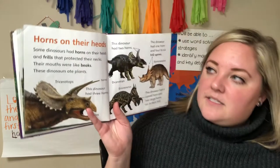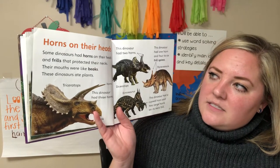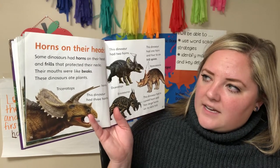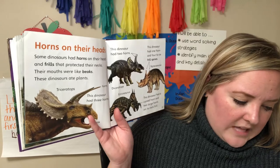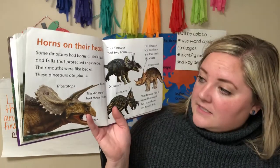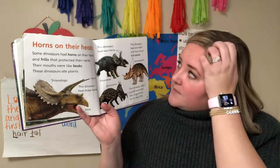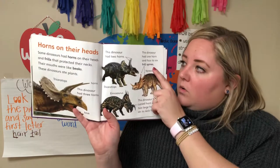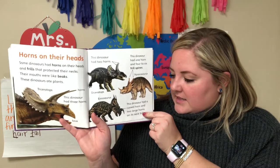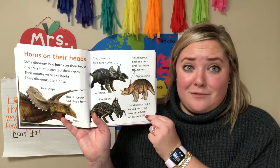Horns on their heads. Some dinosaurs had horns on their heads and frills that protected their necks. Their mouths were like beaks. These dinosaurs ate plants. This dinosaur had three horns. It's a triceratops. This dinosaur had one horn and four to six frill spines. This dinosaur had a curved horn and two large neck horns on its neck frill.